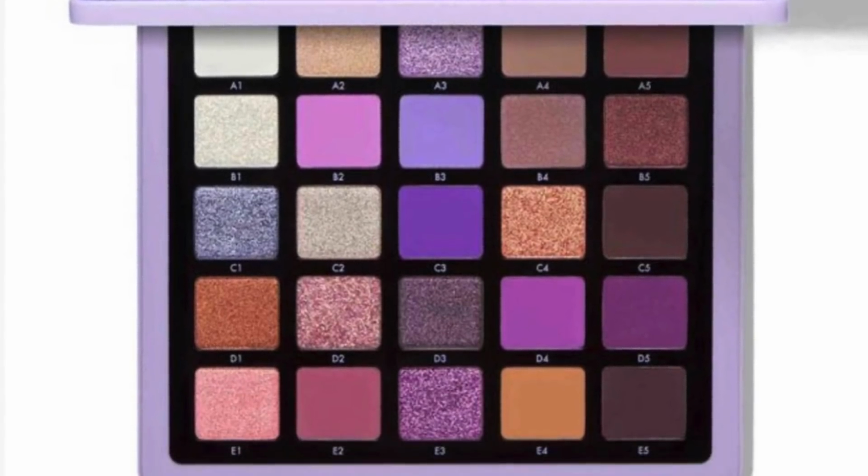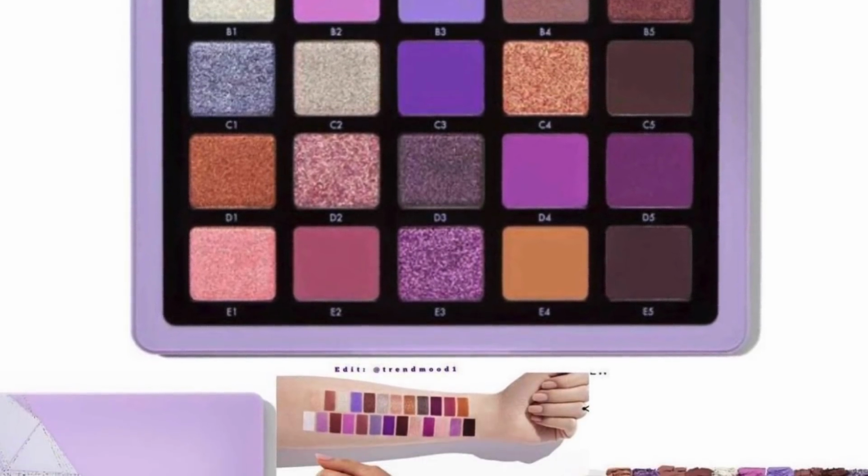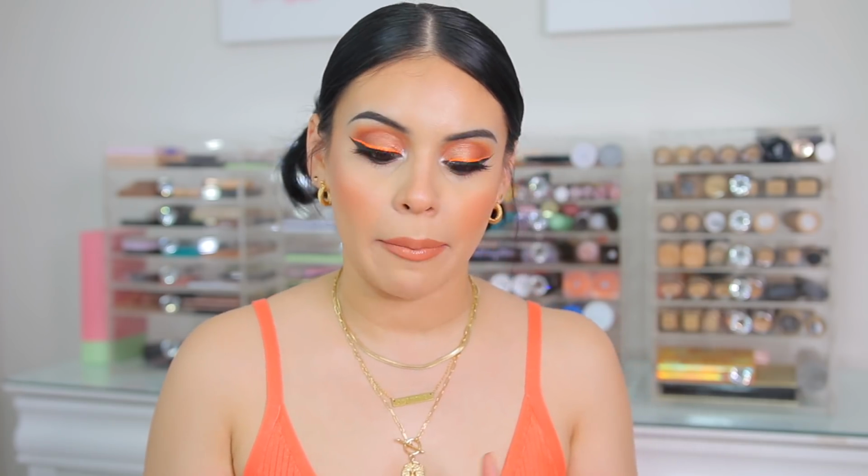I love purple tones, and although this looks really beautiful, I have not been excited for an Anastasia makeup release in a long time. My favorite time in makeup was probably 2015 and 2016, and I feel like that was when Anastasia was super poppin' and popular and everybody loved it. Speaking for myself, I would purchase every single new eyeshadow palette that would launch because it was very exciting at the time because they didn't launch them so frequently.